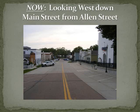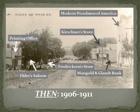We're now at the intersection of Allen and South 2nd Street, looking west down Main Street as it looks today. Here's the same site a century ago. Some of the buildings are still the same. To our right was the modern Woodman's of America building. Today that's the Legion Hall.